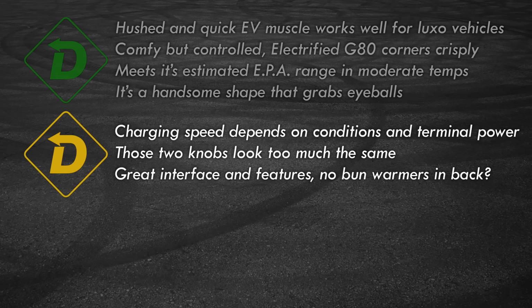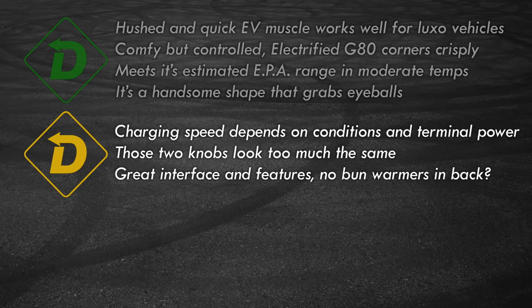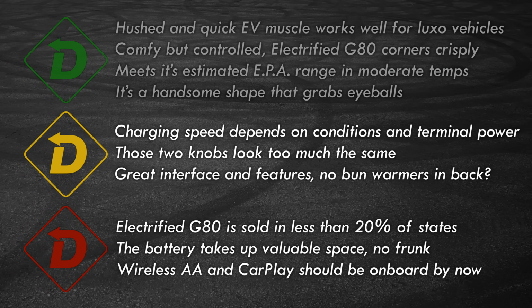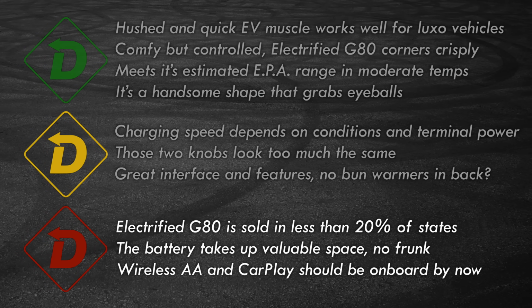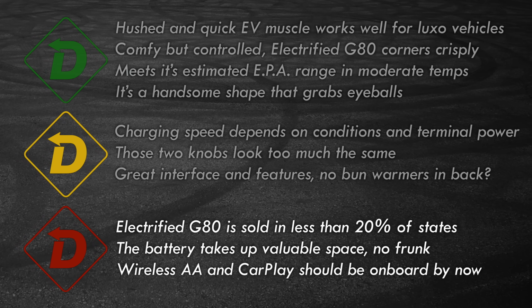And with all the luxury and tech in this car, kind of a shame there aren't heated seats to pamper those in back. Red light. A car this good deserves to be sold everywhere in the US. Electrifying the G80 means losing a little cabin space and a chunk of trunk room.